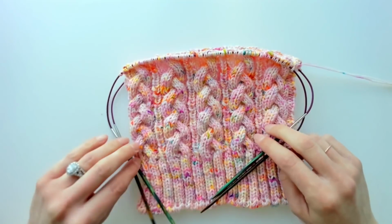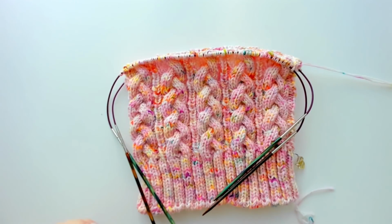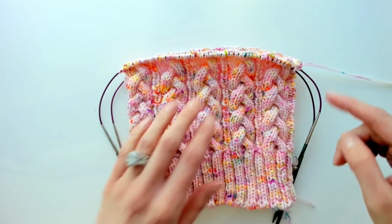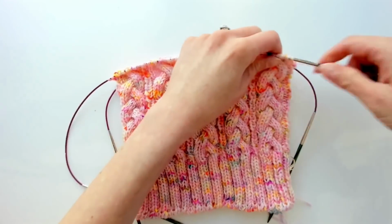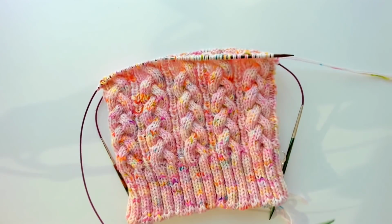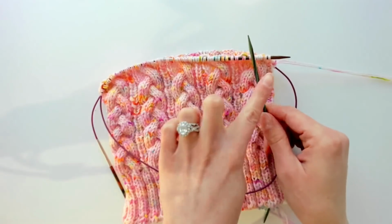This is a really cool thing about whenever you work in the round, which we are doing now. You will always have a feeder needle and a working needle. The feeder needle is the one that is holding your stitches. The working needle is the one that the stitches are getting transferred onto.